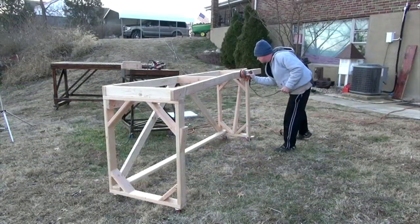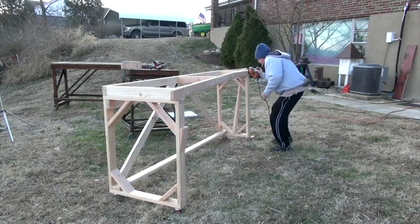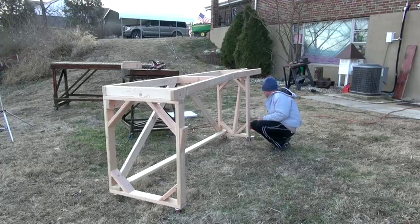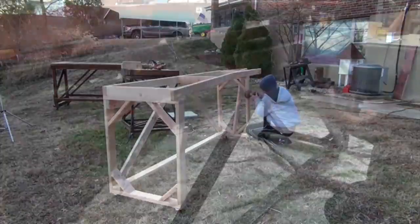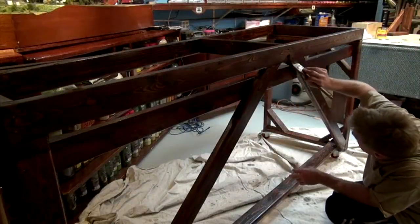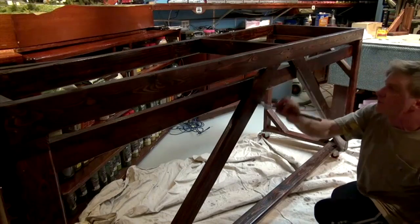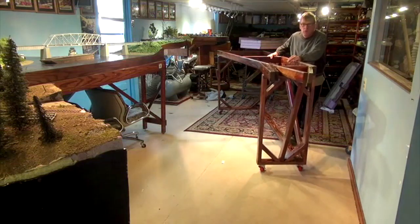I then sanded the woodwork with 120 grit smooth sandpaper, ensuring every surface that your hands come into contact with will feel smooth. I then applied red oak stain and 3 coats of polyurethane to finish the benchwork into a furniture-like appearance. It was now time to put all the pieces together.